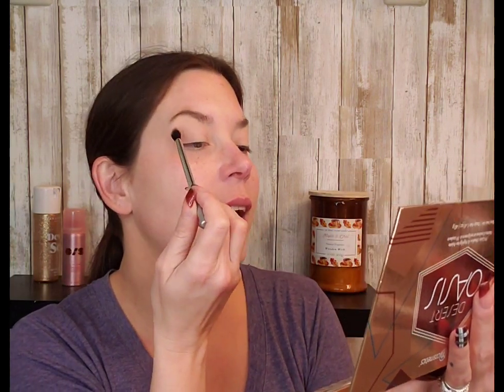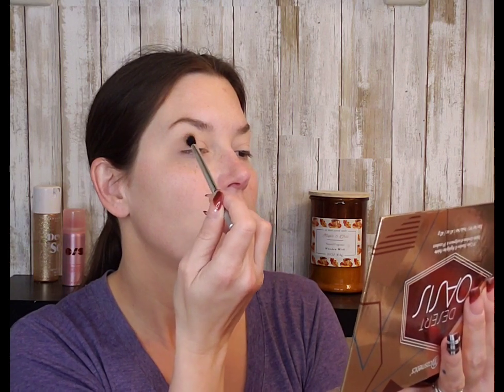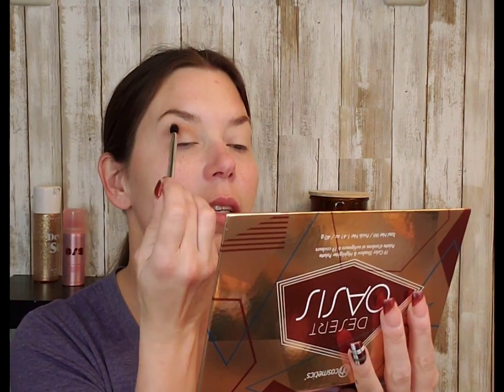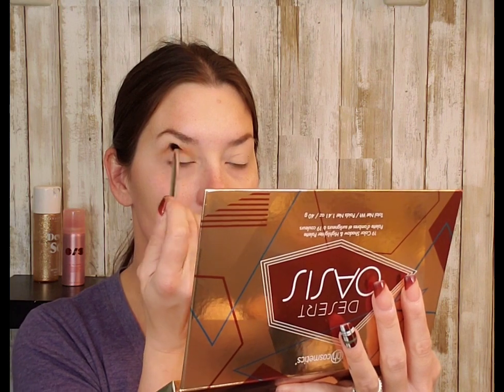So we're going to dip our head down and go ahead and start just above this. Remember, when you're starting your eyeshadow, you can always blend out, but don't be scared to just place some stuff down. Okay, I'm gonna place it down first. You can look up, blend above your crease as well.